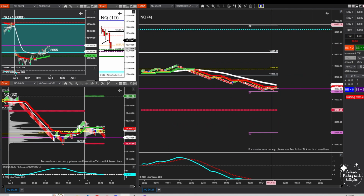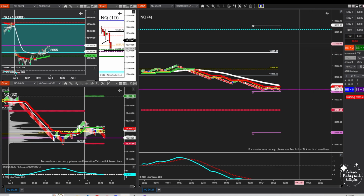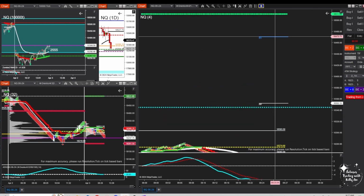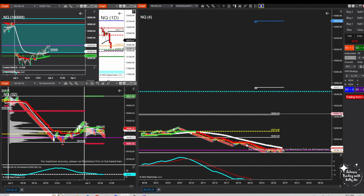And I have daily pivot points on here. So you see S1 is support one, support two. It also gives the resistance levels. These are the Fibonacci levels from the pivot point. And again, that's the daily pivot point.